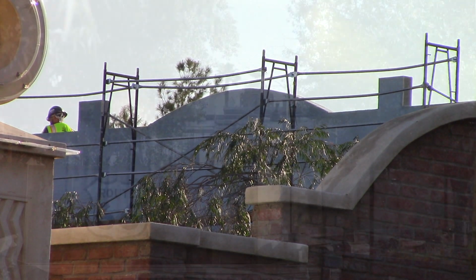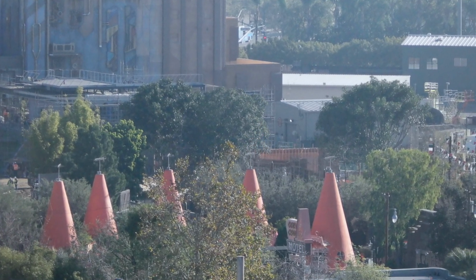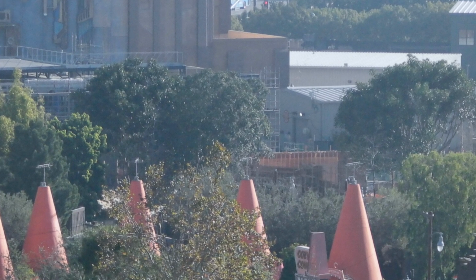Alright, now if we focus our attention towards the headquarters building, we can see in front of the building, concrete forms are being put up to create a wall. And this wall could be a dividing wall between the lands, or it could be the headquarters building expanding out, or possibly both. Here's a view of part of it from Pixar Pal-Around.